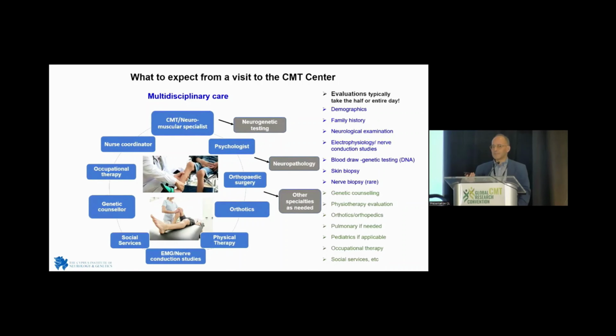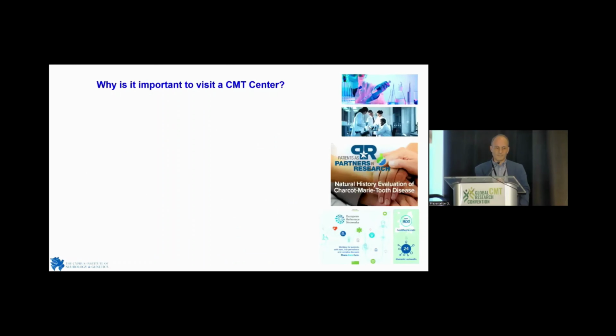Nerve biopsy is not done anymore because now we diagnose CMTs with DNA testing. And of course, a lot of supportive care that I already described. So that's already a very important reason to visit the CMT center. But there are more reasons.